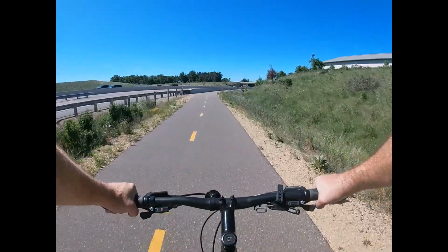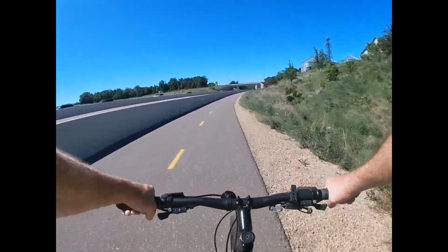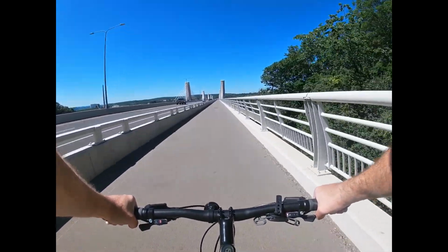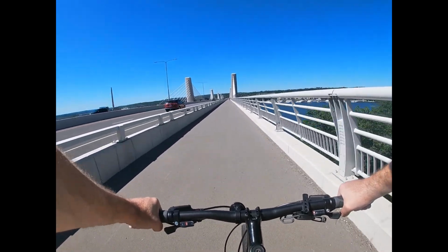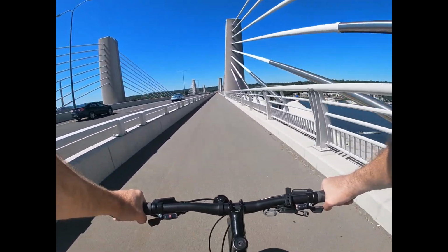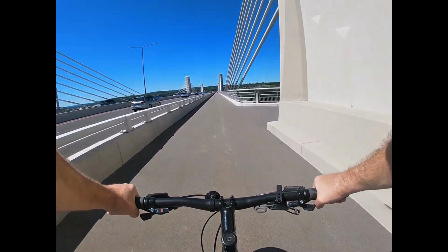And the trail runs along the highway back over the new St. Croix River Crossing Bridge. There's the beginning of that bridge. This is a nice downhill run. Beautiful new bridge. It was pretty windy the day I was riding, and there is a lot of wind up there.